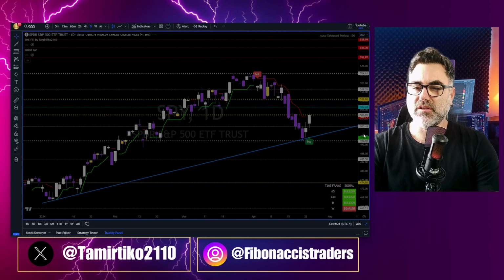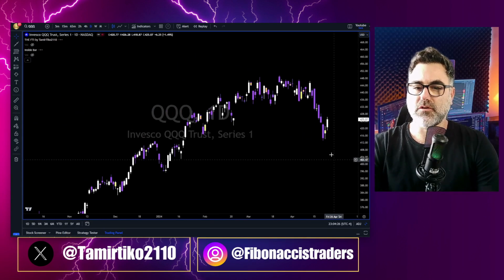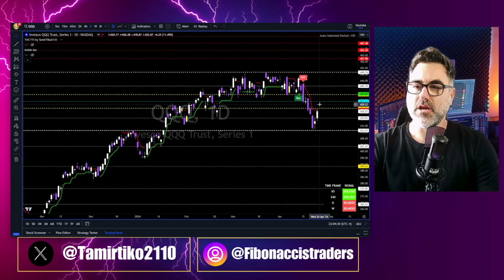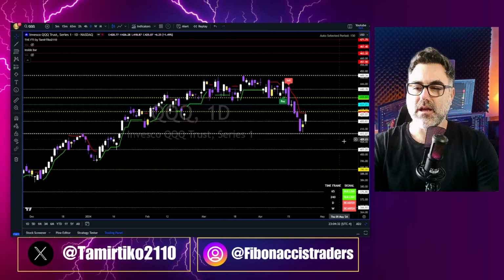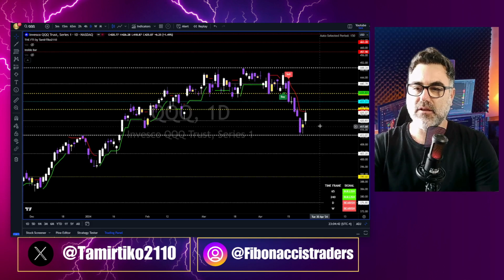QQQ with 1.5% to the upside. Is the pullback over? Are we in for the next leg? Bullish to the upside. QQQ 1.5% into the yellow zone. The yellow zone from support to resistance. Still below, bearish on the daily and on the weekly.